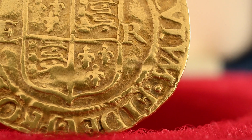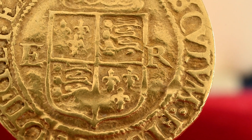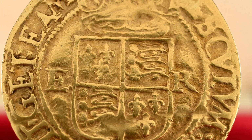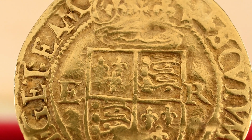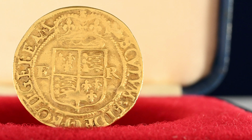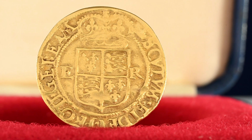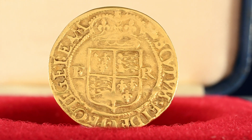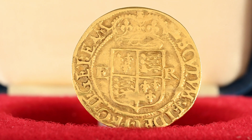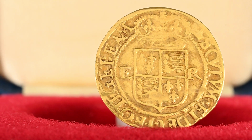To the reverse though, there is a lot of detailing to the coin. The legend around the coin as well is nice and clear. The reverse features another crowned quartered shield, one half of the crown having fared a little better than the other. One major factor in determining this coin's value is that gold coins, then as well as now, are much less common, and this particular coin is pretty rare.